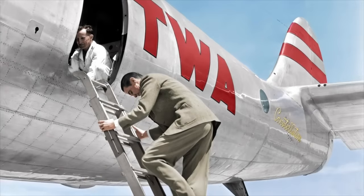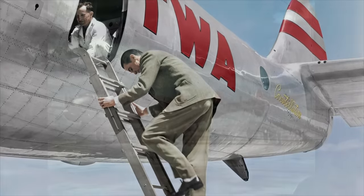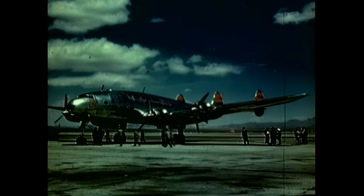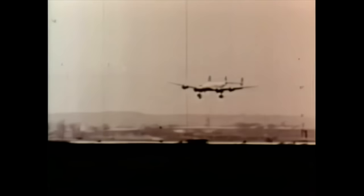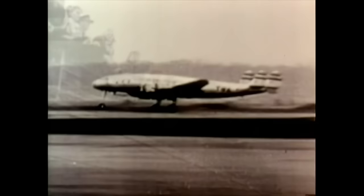It flew non-stop from Burbank to Washington, a distance of 2,300 miles, in a record time of 6 hours and 57 minutes. This was an average speed of 330 miles an hour, a respectable speed for a fighter of that era. In addition to the successful publicity for Hughes and TWA, the event spotlighted the Constellation to the mutual delight of Lockheed and the Army.